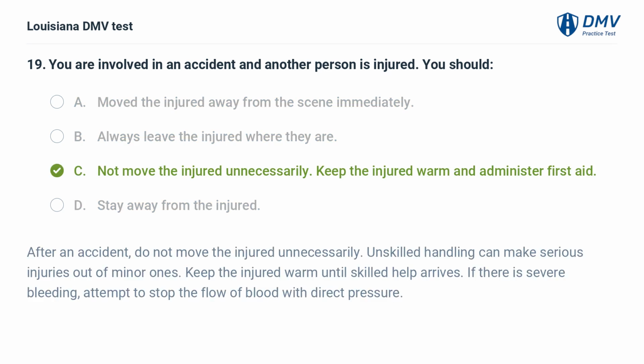C. Not move the injured unnecessarily. Keep the injured warm and administer first aid.